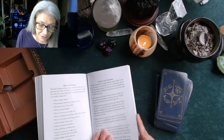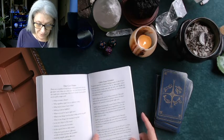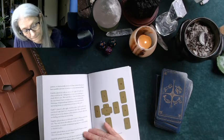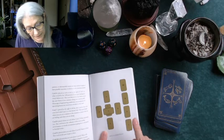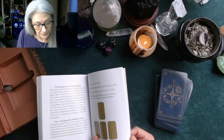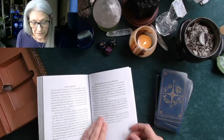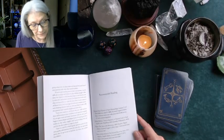Celtic cross variation. What covers you? What crosses you? Beneath you? Behind you? What crowns you? Before you? And then placed to the right is self. What surrounds you, hopes and fears, and outcome. Pretty typical. 4-card spread for problem solving, and then there's comparing and contrasting spread. Lovers spread, and then creating your own. Next steps on the tarot trail.